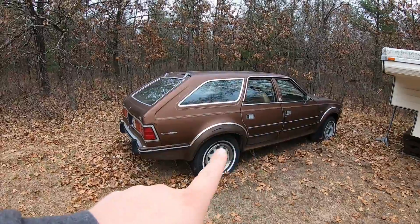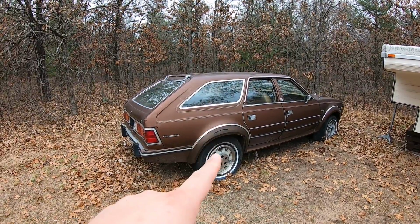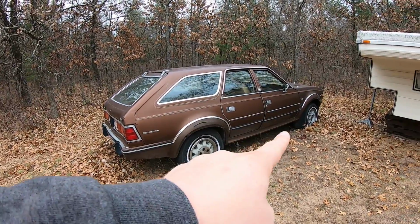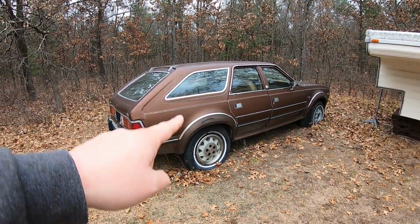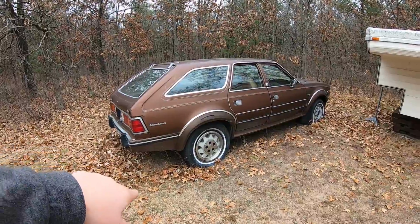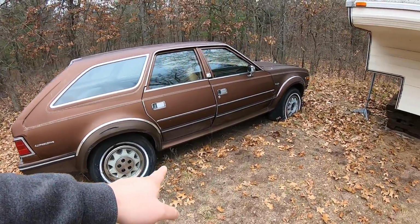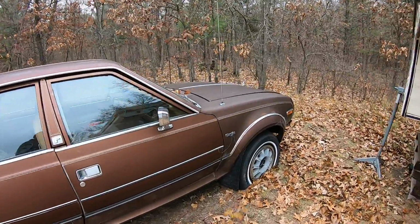Now, there's one thing for sure I can tell you right away. I know the year of this car just by looking at it. That hubcap right there, even though that one's wrong, I'm going to say that one's the right one because the other side has the same hubcaps. That style hubcap is 84 and up. Okay, so 84 to 88.